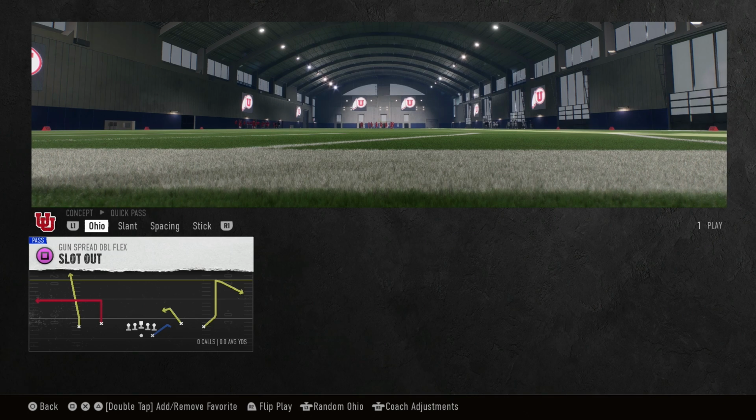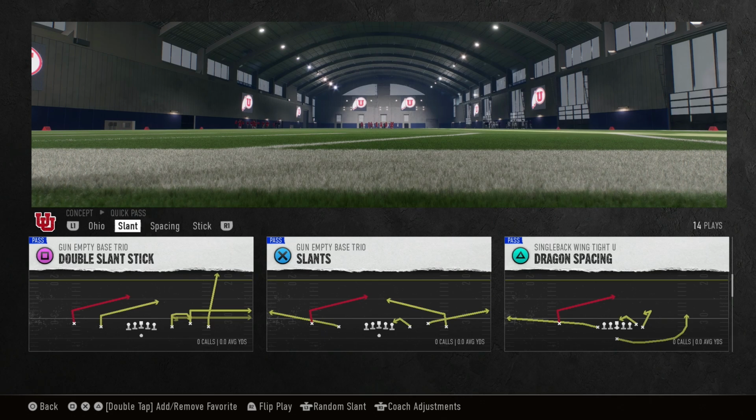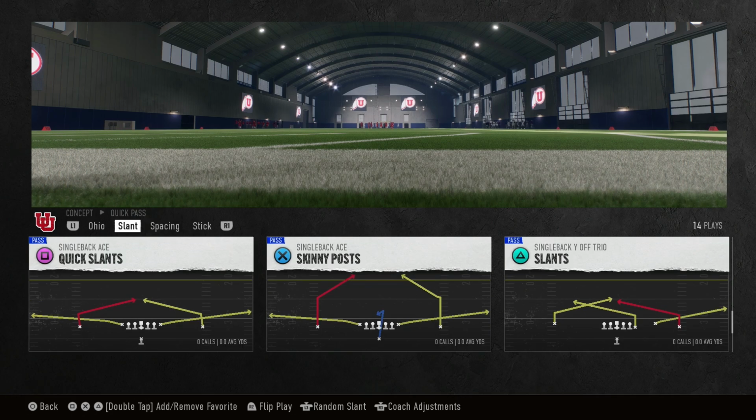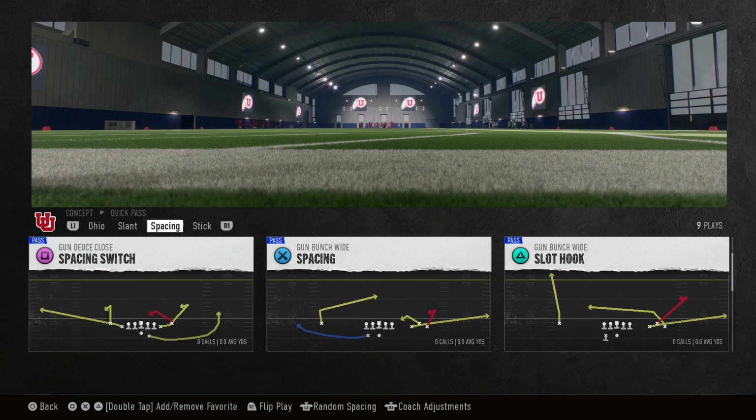Starting off with your quick passes, you got 1 Ohio. You got 14 slants. That is a really high number. And slants is a very popular quick pass concept along with stick. We got 10 of stick, but anytime you're going to have that much stick, you're going to have that much slant as well. They usually just go together.